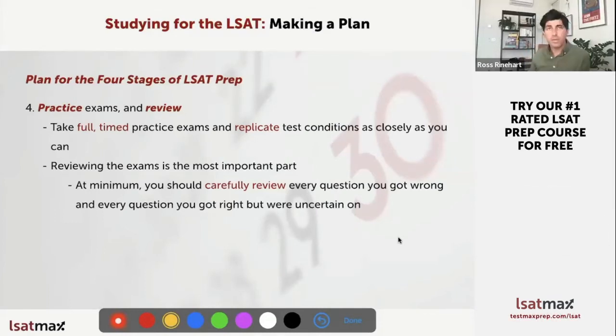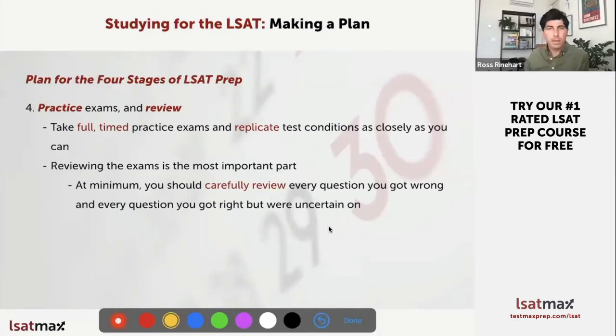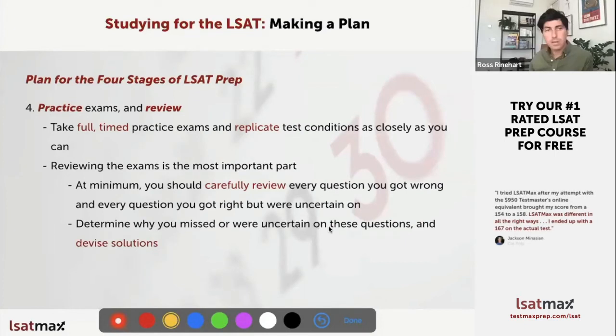Once we get to that fourth stage, we're taking practice tests, but most importantly, we're reviewing those practice tests. At minimum, we want to make sure that we're reviewing and logging every question that we missed on the practice test, and every question we're not entirely certain on, even if we eventually got it right. Like we did in the previous stages, we want to write out why the right answer is right, why the wrong answers are wrong, and how we could have better anticipated what the right answer would say. If you miss the question, you also want to devise solutions to avoid missing a similar question in the future.